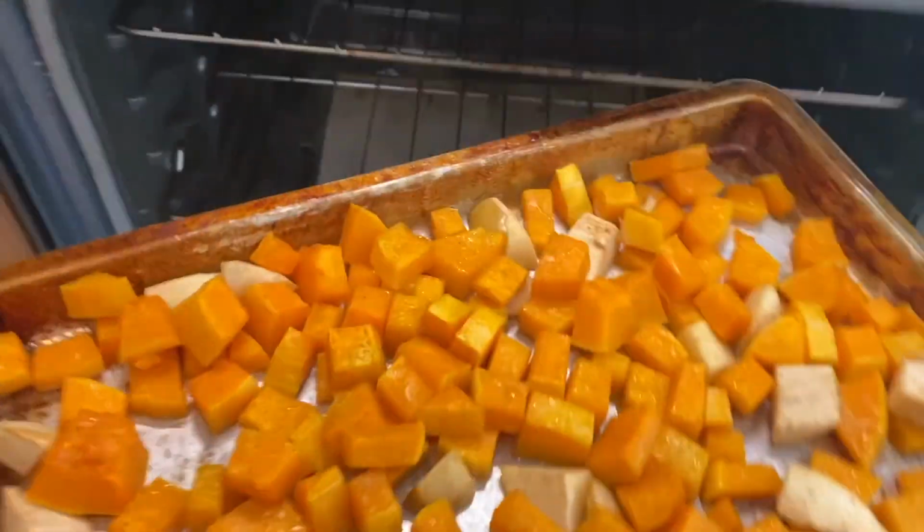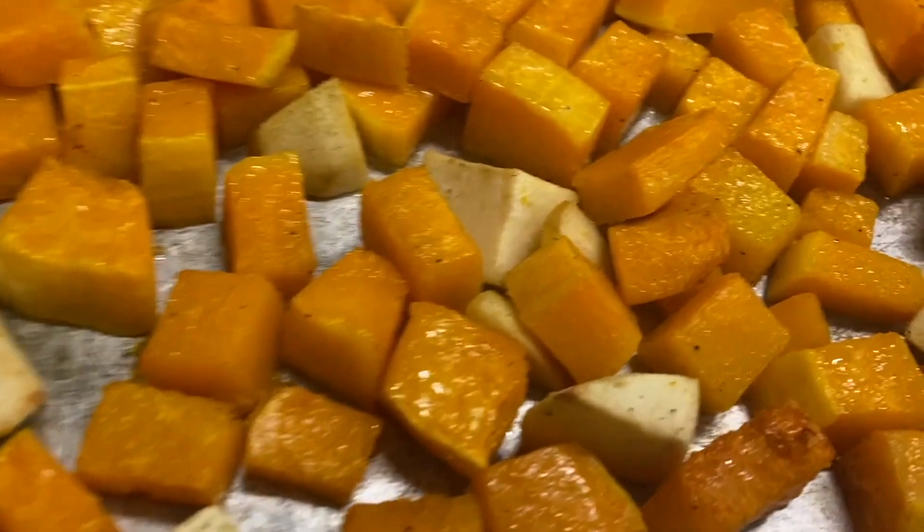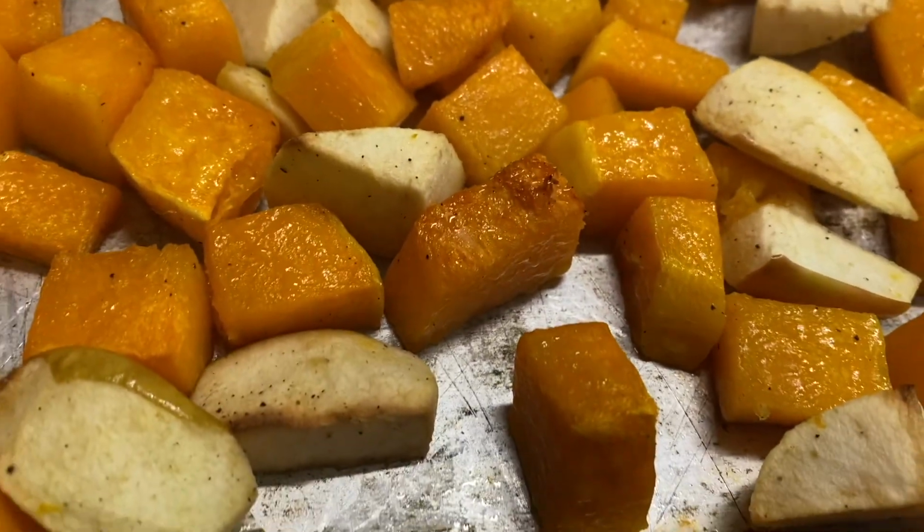Once your 25 minutes are up, pull these puppies out of the oven. Just make sure that they're tender and let them cool off a little bit just so you don't burn yourself.